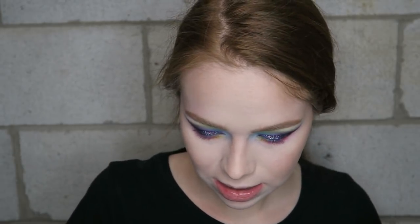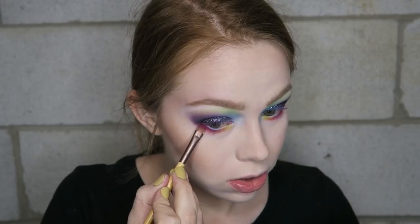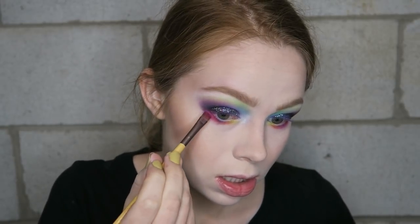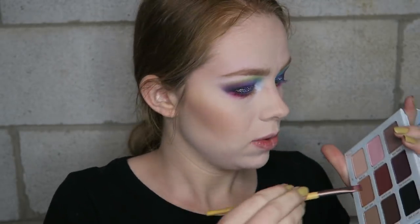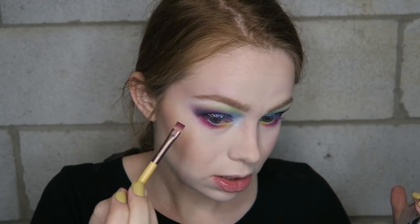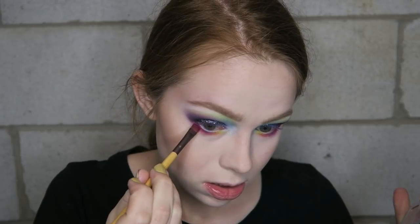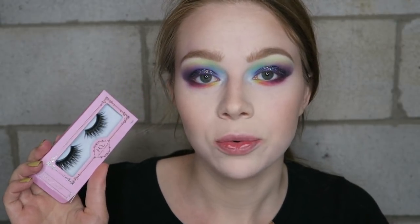So last but not least, I'm going to take that same brush and go into a little bit more Pop Rocks, just because I want it to go from the top. I want it to just all kind of meet. More black, just because, like I said, I really like the look of it all kind of coming together. So I'm going to go ahead and apply the House of Lashes lashes in Starlit, and I'll be right back.